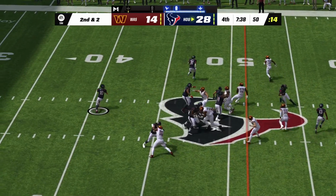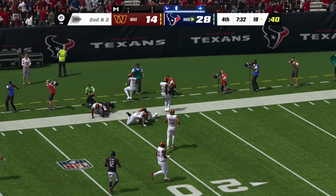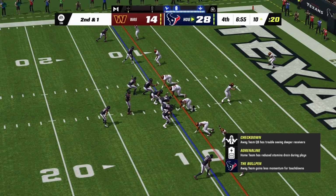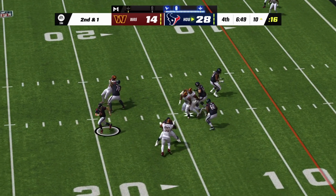Mills now from the 50. There again is Cooks, complete. A good move. And they'll have it in the red zone before he crosses over. If nothing else, they've already taken a couple minutes off the clock here as they come up 2nd down. Mills again.